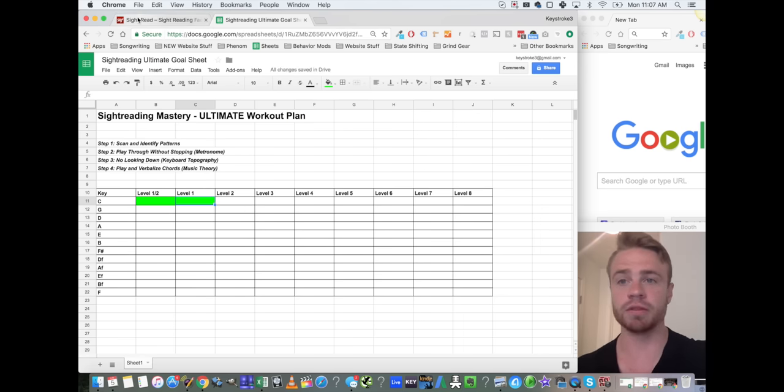And this is just an example. It might take you longer than this. You know, there's no exact science to how long it's going to take. But I'm telling you, it's way faster to do it this way than to just print off random sheet music from the internet.